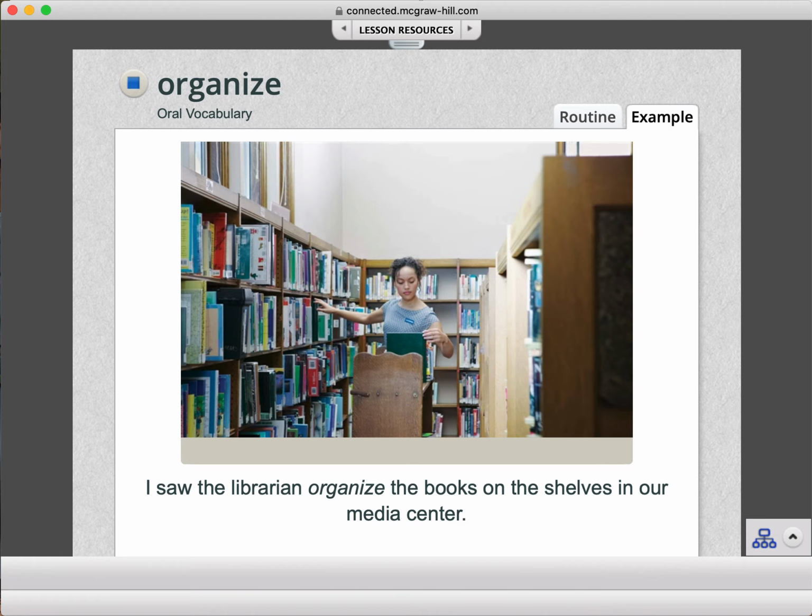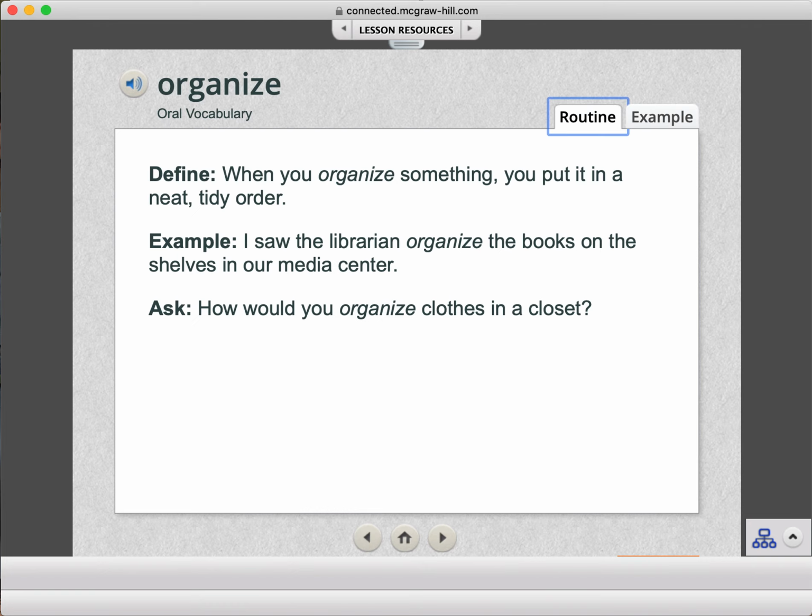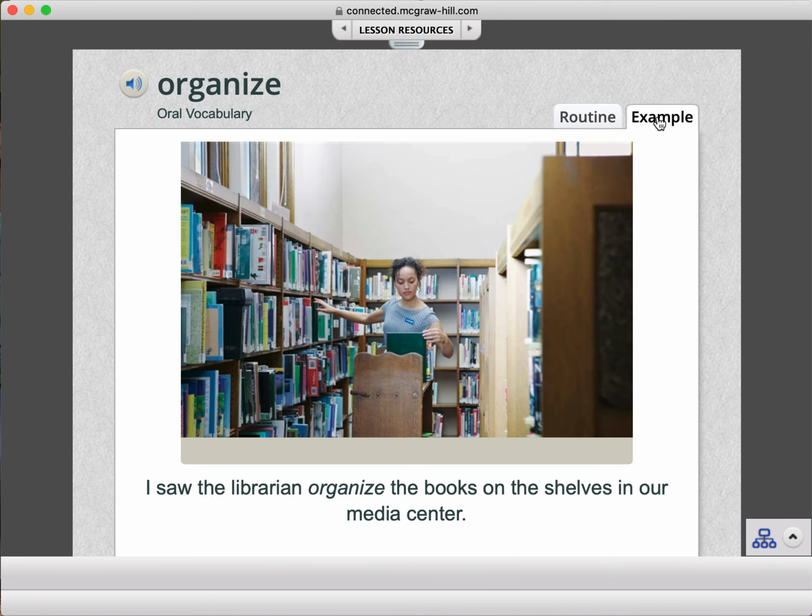Organize. I saw the librarian organize the books on the shelves in our media center. When you organize something, you put it in a neat, tidy order. Organizing is something that I love to do. Just like the librarian is organizing the books on the shelf to be in order, I always have my students organize their supply caddy every day.